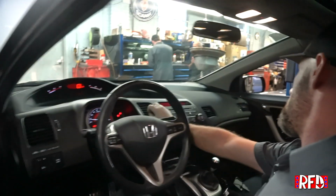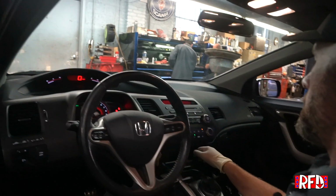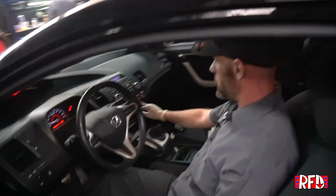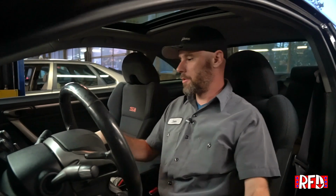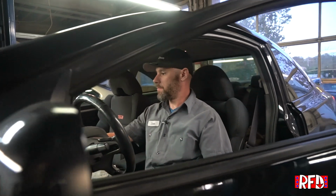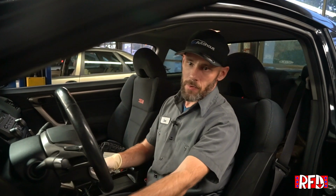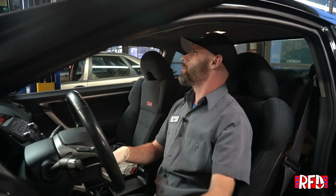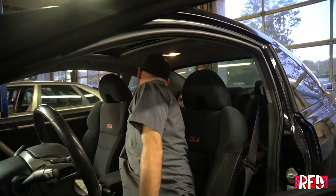Okay, so we got cold AC. Nice warm heat out the vents. The defogger indicates it works. Recirc works. Horn works. Radio works, obviously. Mirrors. Check the windows already. There's no lights in those. I gotta make sure the safety devices work.